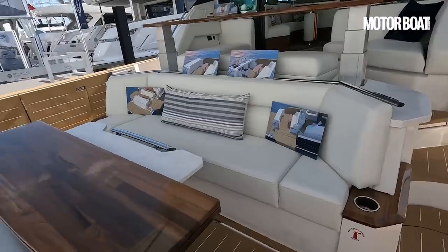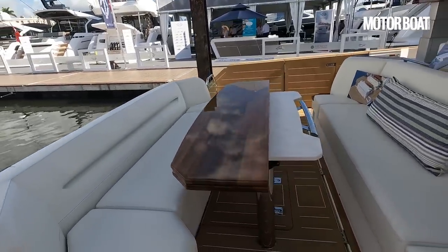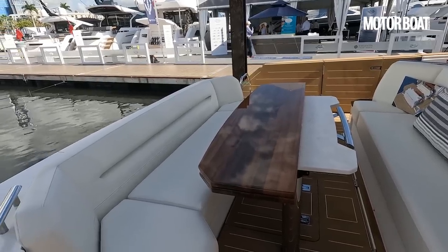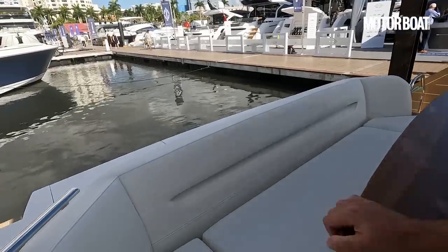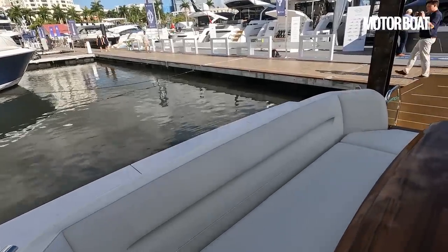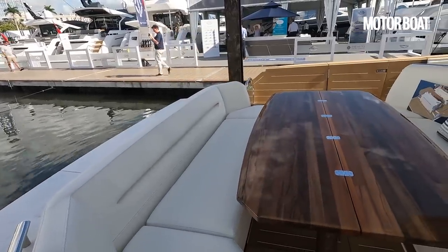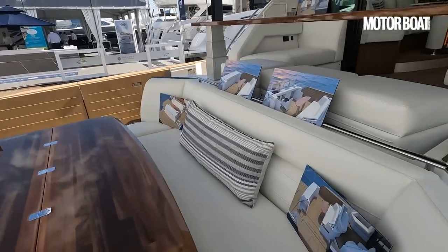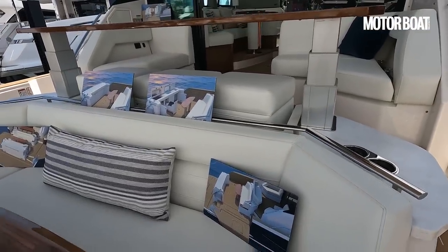and here in this aft section, there are actually two different configurations for this, but this is more of a leisurely entertaining area, so it has this gorgeous teak table. And with seating and dining, easily comfortable for eight people. And there are these plush stools which can be put either end to extend it to 10.